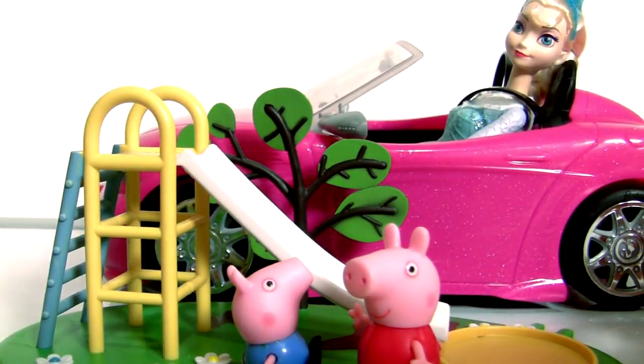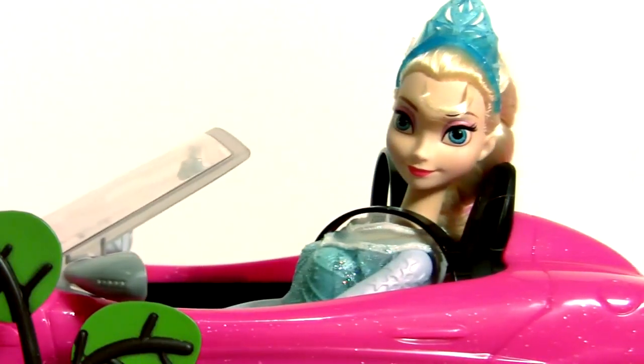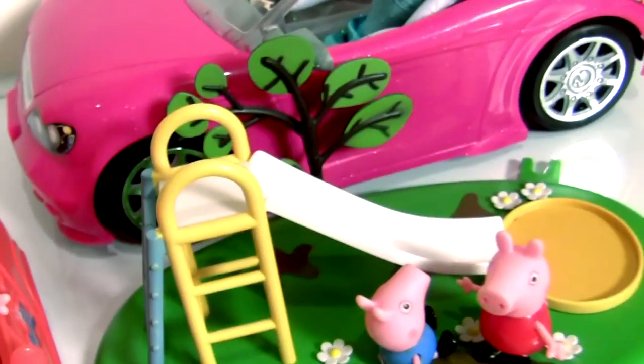Hi, Peppa. Hi, George. Hi, Queen Elsa. You guys want to go shopping with me? Mommy, Mommy, can we go shopping with Queen Elsa? Okay, have fun. Yippee!